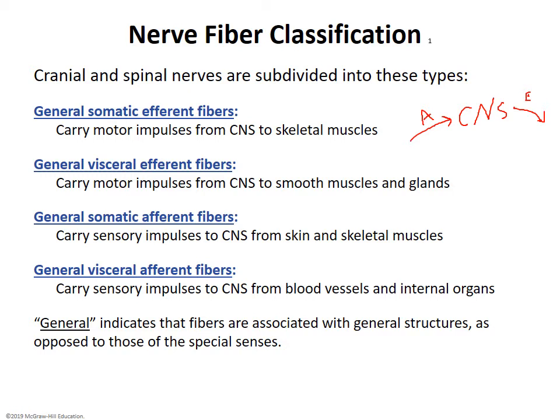So if I have general, which you see all of them are general, right? General, somatic, consciously aware of, efferent or motor fibers. These are going to be motor fibers going to the things that I am aware of. So the things that I can move and consciously move, the only thing we have in our body that we can truly consciously move are skeletal muscles. So general somatic efferent fibers are going to skeletal muscles.